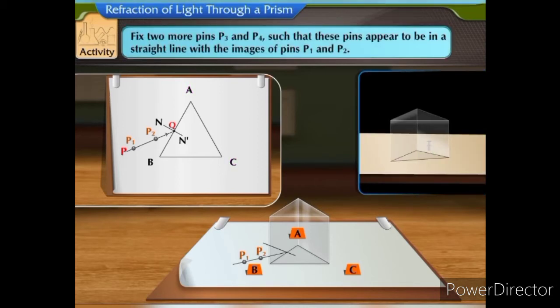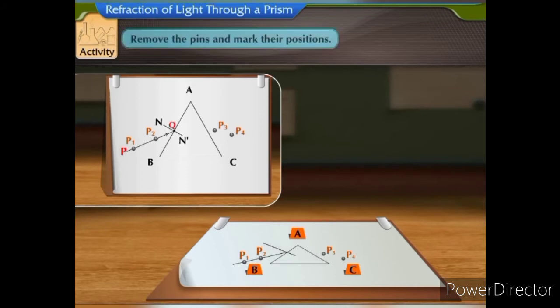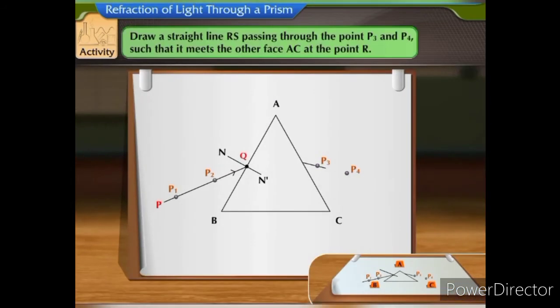Fix 2 more pins P3 and P4 such that these pins appear to be in a straight line with the images of pins P1 and P2. Remove the prism. Remove the pins and mark their positions. Draw a straight line RS passing through the points P3 and P4 such that it meets the other face AC at the point R.